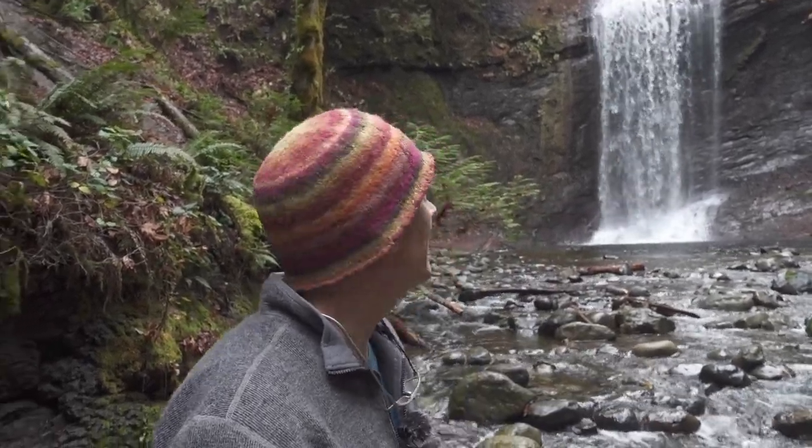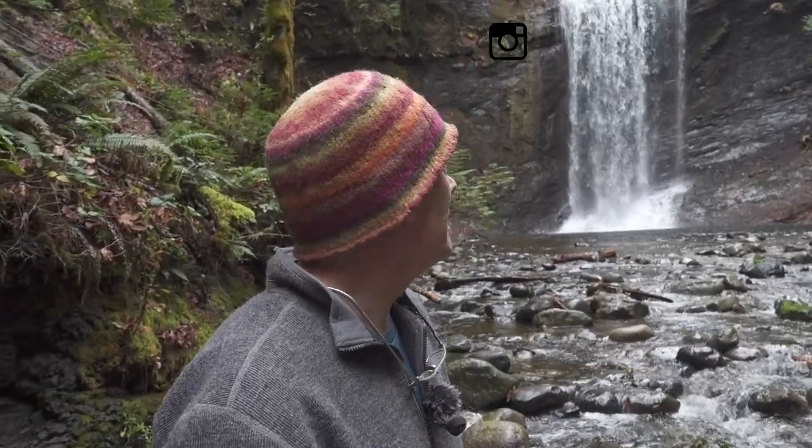Well, Ammonite Falls. It's running pretty good right now. Now, Ammonite Falls is actually not very far from the city of Nanaimo, which is on Vancouver Island. And like the last falls I photographed in the summer, it's pretty much dried up. But we've had a bit of rain, and as you can see, it's coming down pretty good.